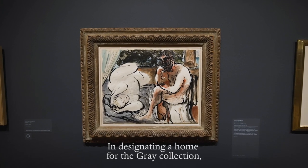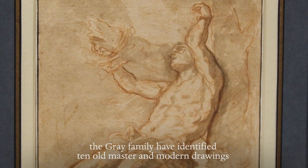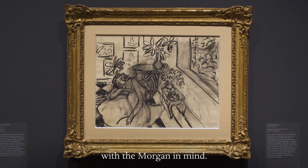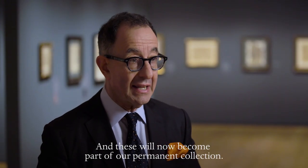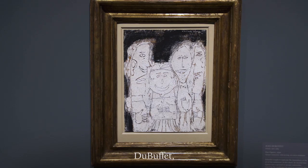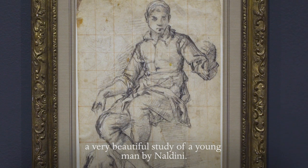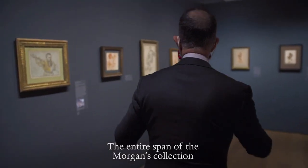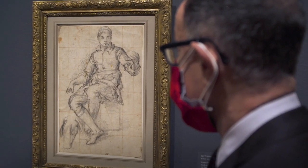In designating a home for the Gray Collection, the Gray family have identified 10 Old Master and modern drawings with the Morgan in mind, and these will now become part of our permanent collection. Picasso, Matisse, Dubuffet, Lichtenstein, a very beautiful study of a young man by Naldini. The entire span of the Morgan's collection is enriched by this gift.